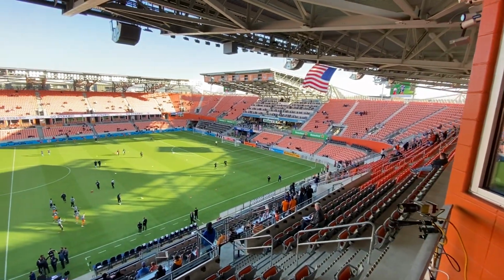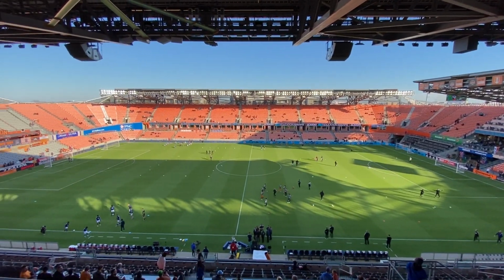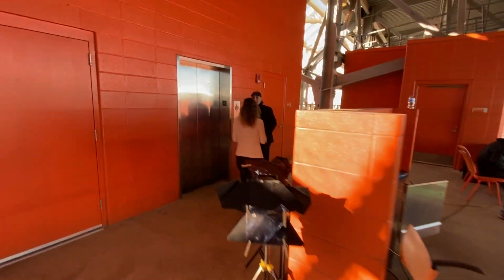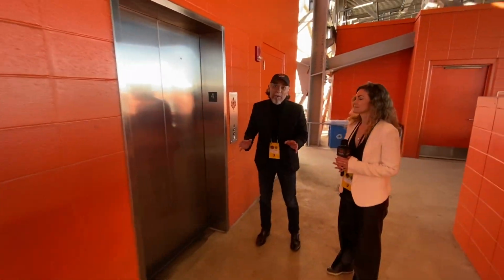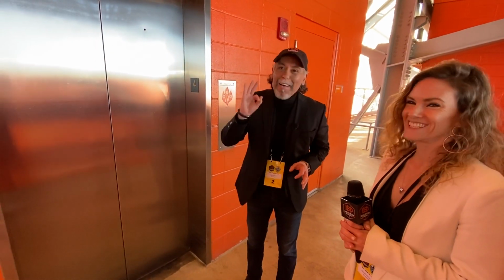Well, you know what? The first thing we have to do, I think, is get in the elevator. I know that's an interesting experience, but we'll give it a shot. What do you think? Awesome. Yeah. So here we go. There's no editing here, so if the elevator ride takes 3 days, it's going to be a very long video.